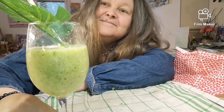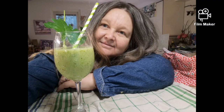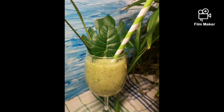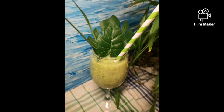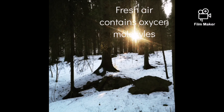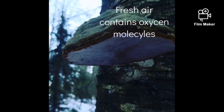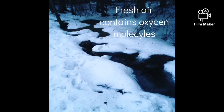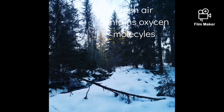Celery's minerals are potassium, manganese, copper, magnesium, and phosphorus. And it contains dietary fiber 1.6 grams. Fresh air contains oxygen molecules.